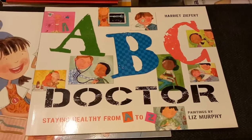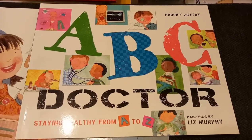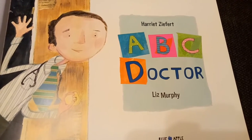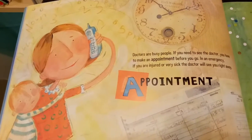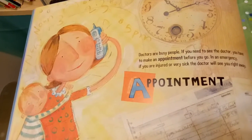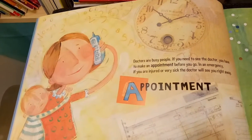ABC Doctor, written by Harriet Ziffert. Illustrated paintings by Liz Murphy from Blue Apple. ABC Doctor. A is for appointment. Doctors are busy people. If you need to see the doctor, you have to make an appointment before you go. In an emergency, if you are injured or very sick, the doctor will see you right away.